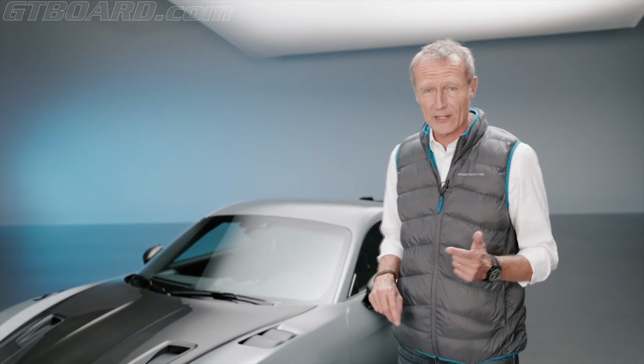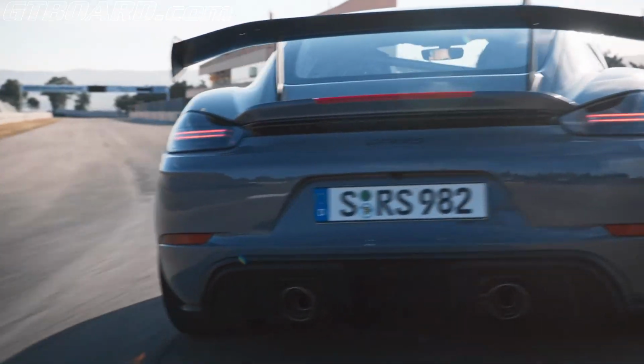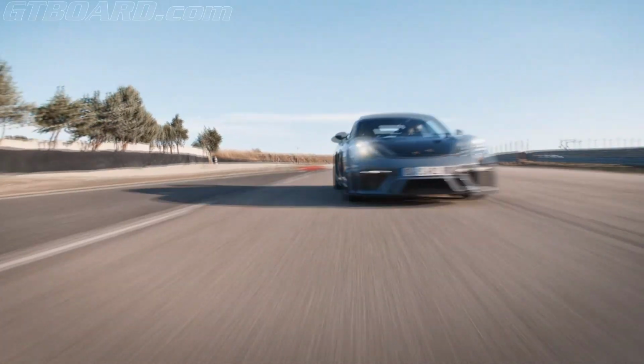It revs up to 9,000 RPM. It has a dry sump lubrication. It has a rigid valve train. It has all the features a race car's engine has, and it's such a pleasure to drive in that car.